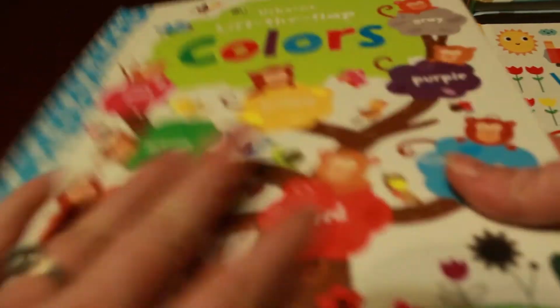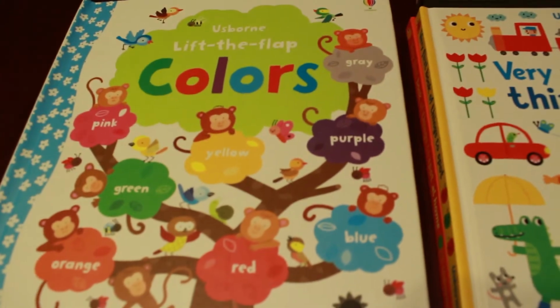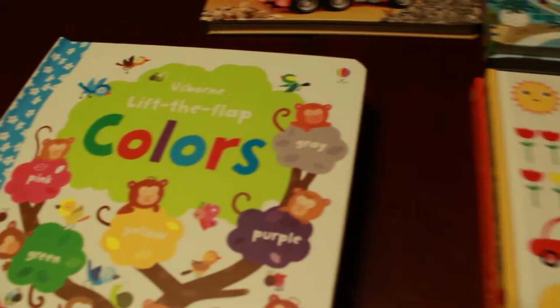I think these books are age recommended at age 4 and up, but my son is 2.5 and he can do them really well, especially the earlier pages. So that is a great option.